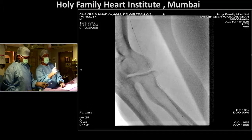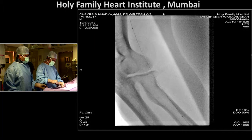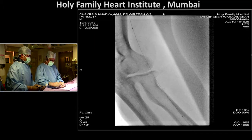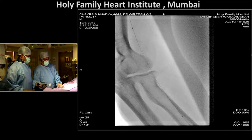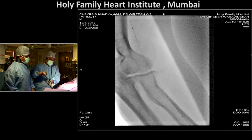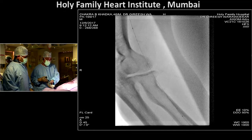Are you worried about a distal embolus with a 3 mm balloon here, Gireesh? Not so much. Yes, the theoretical possibility is there, but the way my wire went, I think it is more chronic now, so I'm not too worried. That's why I think the retrograde is not a bad option, because if you put a 6-French sheath, it is absolutely safe in this big radial artery.